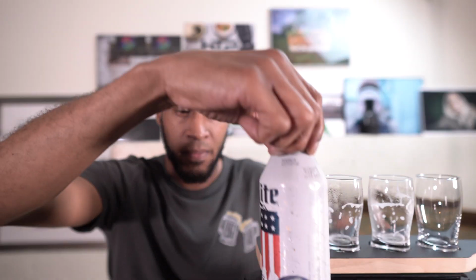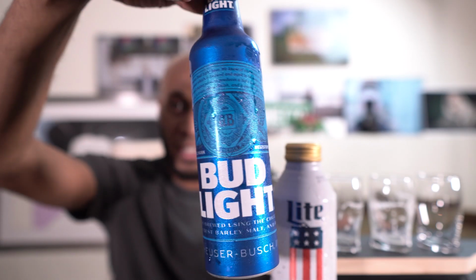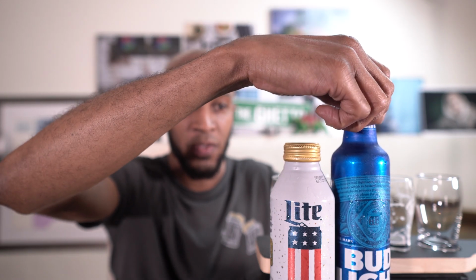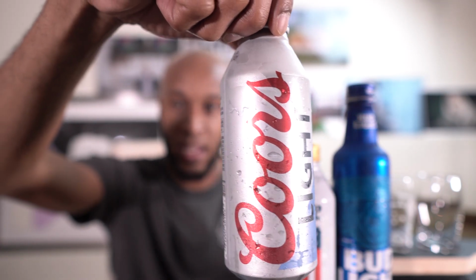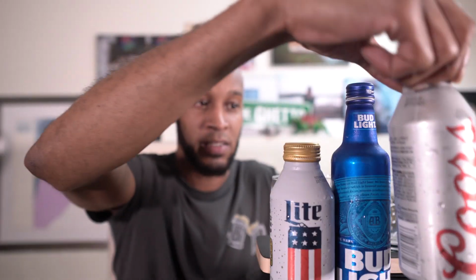But as far as rating these beers, I like Miller Lite first for the fact that it has more character to it. Definitely drinkable. All three of them are drinkable, by the way. Bud Light next. I like the sweetness about it, truthfully, and the yeastiness about it, even though it kind of sounds disgusting. And Coors Light at the tail end, even though the can actually looks the best in this video. Last, for the fact that it's more watered down, less flavor, but it's beer.